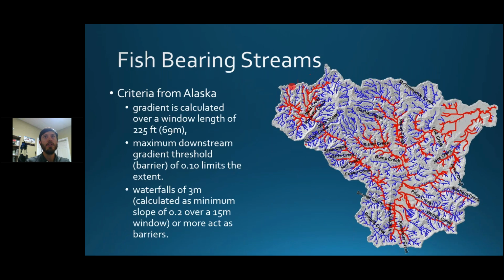So this is the fish distribution map that came with our NetMap. It's based on some generic criteria developed out of Alaska Fish and Wildlife. It basically just finds where you have gradient barriers and major waterfalls or culvert perches where your fish aren't going to be able to move upstream. So there were a couple issues with that.